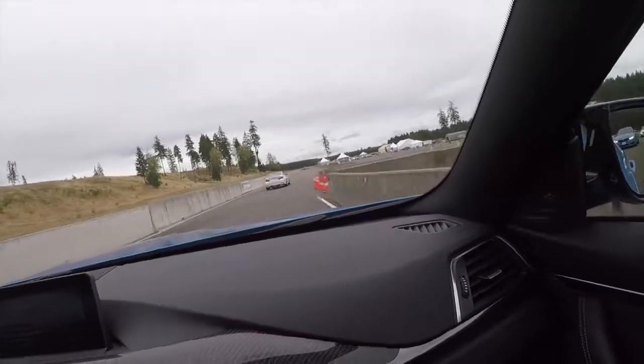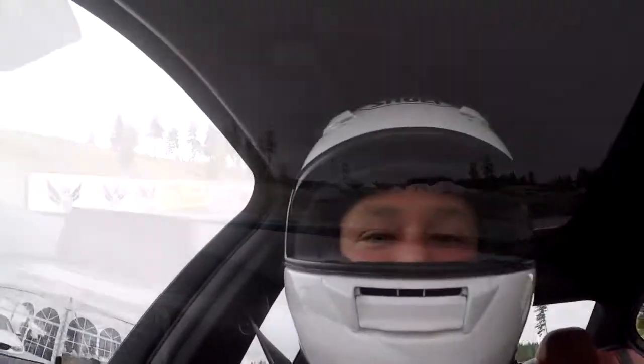So we're in the M3 this time, and we're heading out on the track for another set of laps, and it's going to be fun.